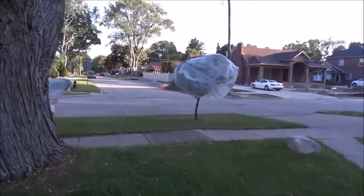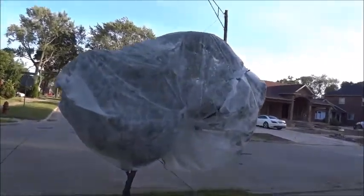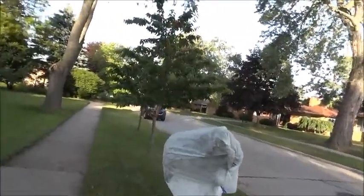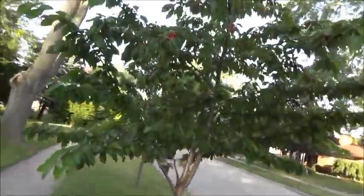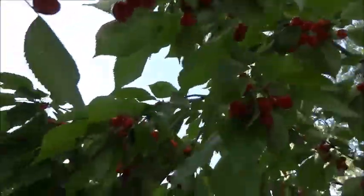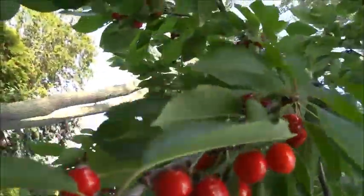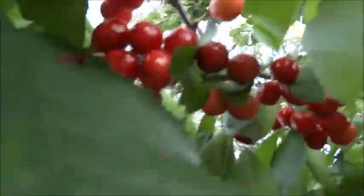Over here we have the tart cherries, and you can see them through the covering. I can stick the camera in there, and they're all ripening. Obviously this is to keep the birds from eating them all, but this tree is now too big to, and really the birds aren't eating too many of them, which is nice.